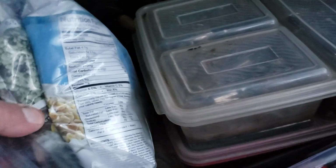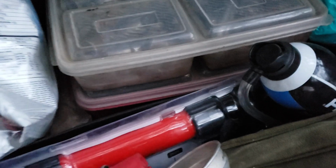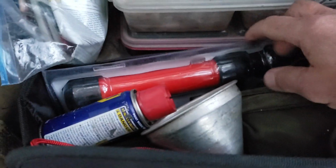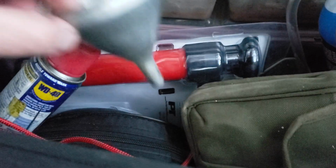We have MREs right here. Well, I mean, they're the mountain company. Tools, you got to have tools no matter what year car you have. Fix-a-flat, siphon, funnel, small little med kit right here, WD-40 in case you need it for whatever.